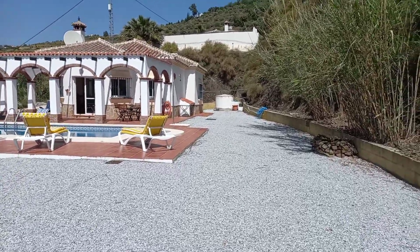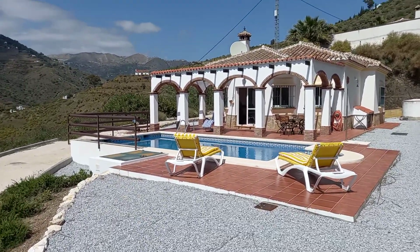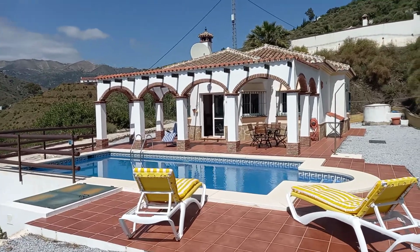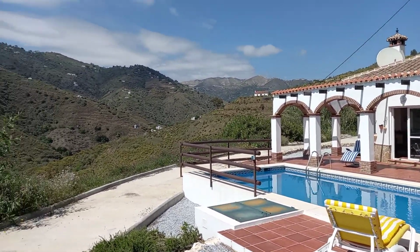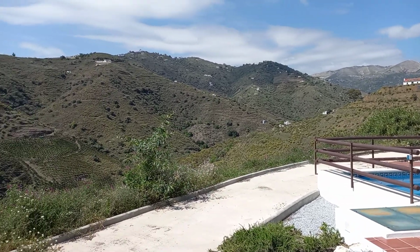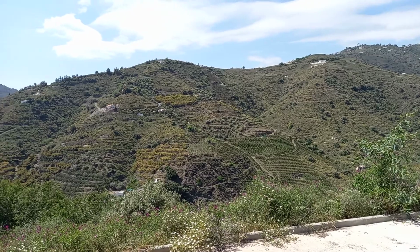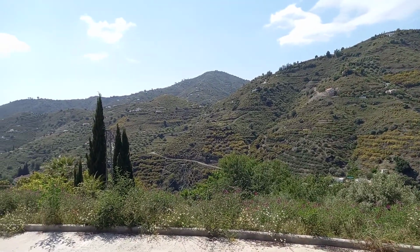you can see there's a large gravelled area. You've got the attractive swimming pool and then the entrance or the side entrance to the property. And you can see the mountains in the background and the countryside view that you have from the pool and from the terrace.